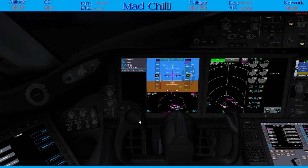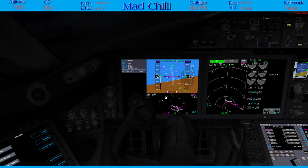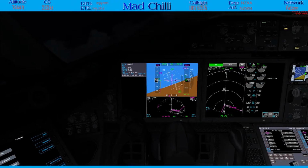Now the SID does actually sort of take us on a bit of a deviation, so I'm hoping we might get given a direct at some point to stop that, but it doesn't look like it. Right, we've been cleared above 250 knots now, so this thing should level out a little bit to allow us to go up to 250 knots.